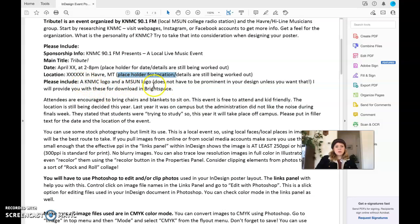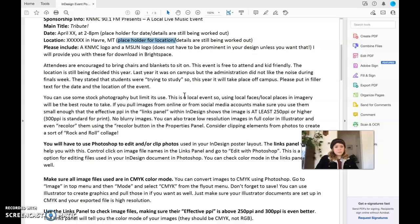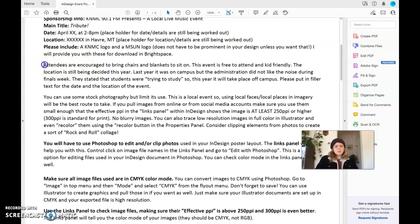Please include a KNMC logo and an MSU Northern logo. I will provide you with those in Brightspace, so you can download those and use those on your poster. Some extra information about the event. Attendees are encouraged to bring blankets and chairs to sit on. It's free. It's a kid-friendly event.